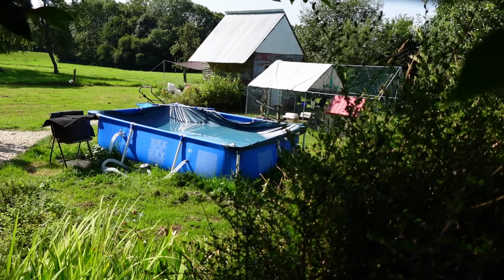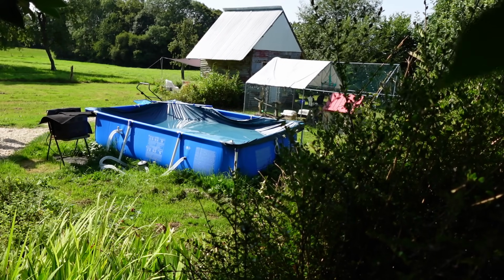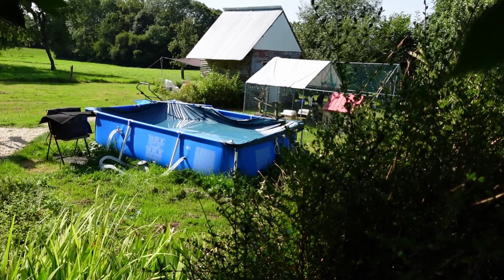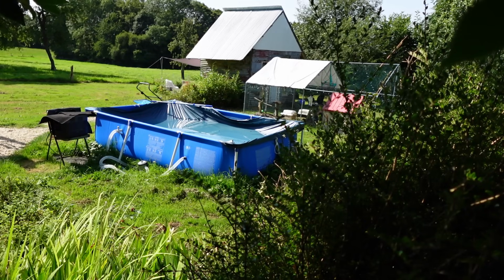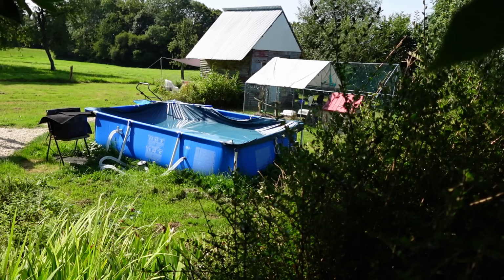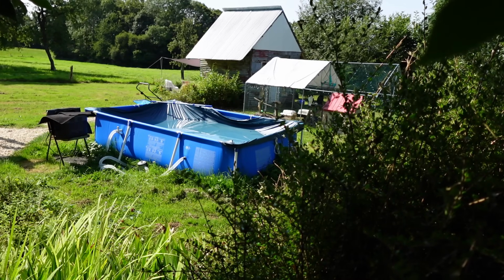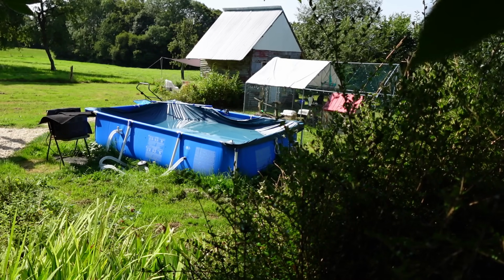Every year we get back these swallows. I never remember whether they're swallows or swifts. Well, they normally nest in the cottage, but this year they've gone into the barn next door, so it's good to see them return. And they're just dipping in and out of our plunge pool to get a drink, I'd imagine. There's no chemicals in it, so there's no worries there.